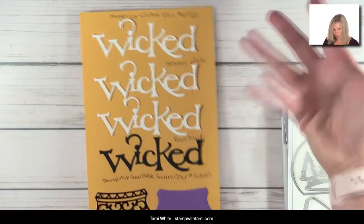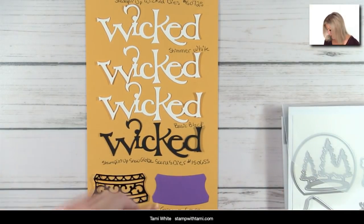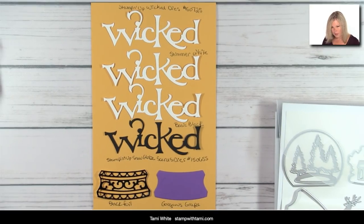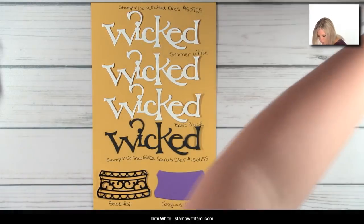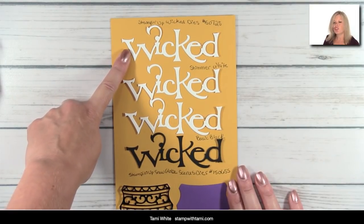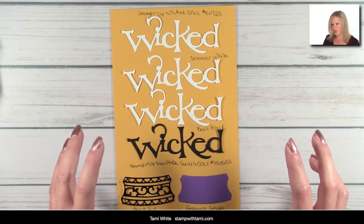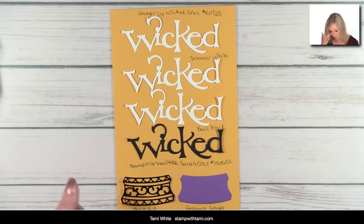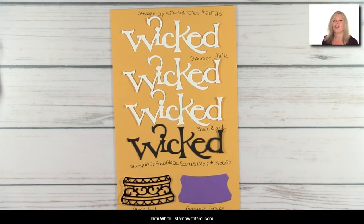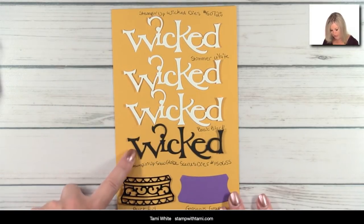And then through the magic of video, I have pre-cut almost everything. We are going to do one more cut in just a second. Let me just back you out so you can see all of the writing on there. I've cut the word Wicked, and I am using shimmery white today. The camera may not pick up the shimmery white cardstock as much as it picks up the shimmer that we just sprayed, but it is already shimmery without spraying it, and it adds just a little punch to our project. So I've cut that Wicked out of shimmery white 3 times and out of basic black once.